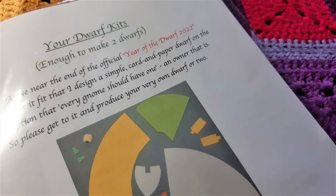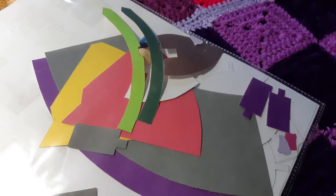So this first craft-related gift that you can see here is a paper craft activity to make a couple of paper dwarfs. And it was a brilliant idea of my Uncle Alan's. He lives in Australia, so he has to find things that are light to post. And he created these kits to send to each of his relatives in England. And we're planning to have a bit of a family craft-a-noon to make our dwarves all together. So watch this space. I'll probably show you when we do that.